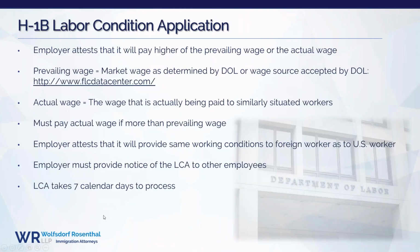Another part of the H-1B process is what we call a labor condition application. And this is submitted with the Department of Labor. In this application, the employer has to attest that it will pay the higher of the prevailing wage or the actual wage. So how do we determine the prevailing wage?